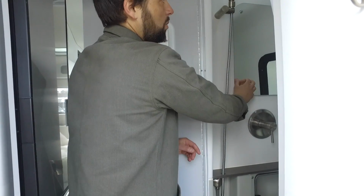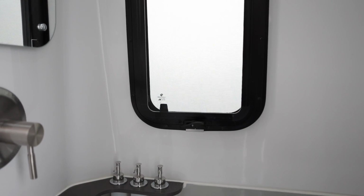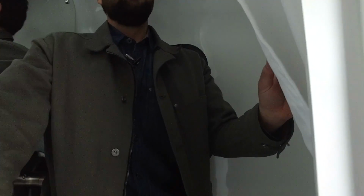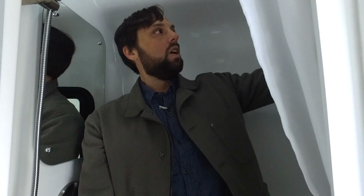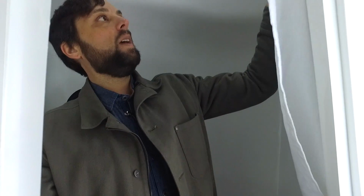There's a mirror on board and it has LED lights inside, just like the LED lights throughout the trailer. And there's even a window with a privacy screen built onto it and an insect screen as well. There's a shower curtain that pulls across on a track and comes to this side to prevent water from coming out in the hall. There's a hook behind the toilet, and there's also a bathroom fan.